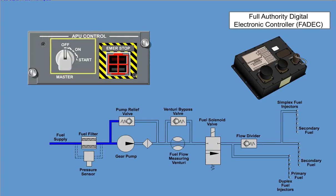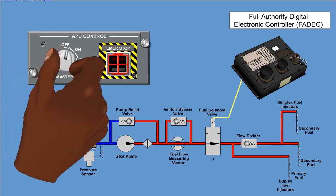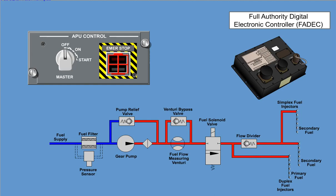When the APU start switch is selected to start, the fuel solenoid valve is energized open by the FADEC at 7% RPM engine speed, which then supplies fuel to the primary side of the 6 duplex fuel injectors. After APU light-up and an increase in RPM and fuel pressure, the flow divider opens at a fuel pressure of 150 psig, sending fuel to the 6 secondary duplex and the 6 simplex ejectors. When the FADEC de-energizes the fuel solenoid valve, the fuel supply is interrupted, which shuts down the APU.